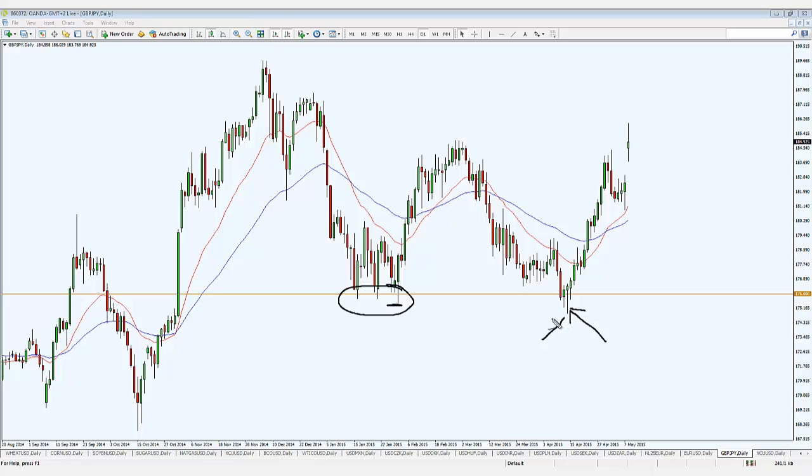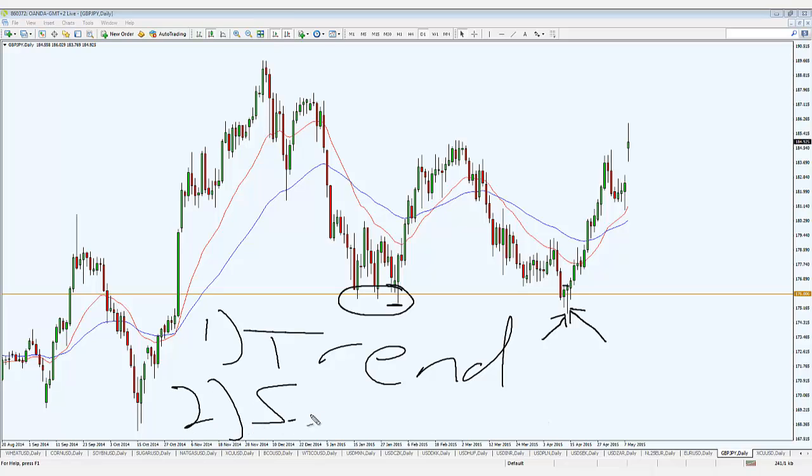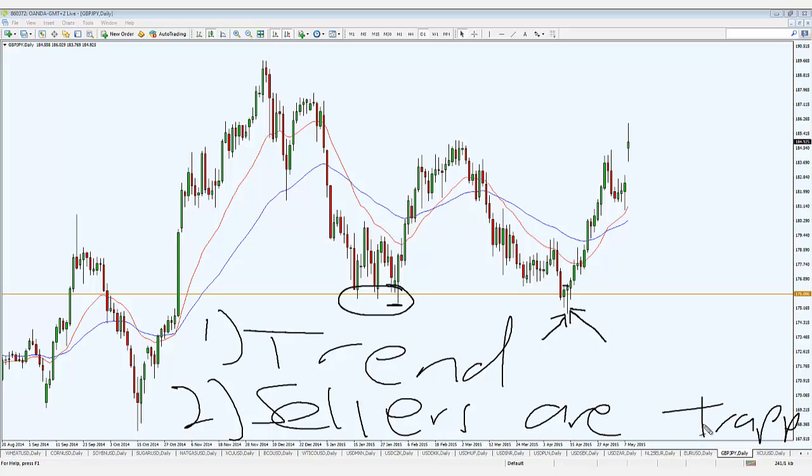We have this pin bar. It traded lower. And after which, it closed higher over here. So what's the market telling you? Number one, you have a trend. You are in tune with the longer term trend. Number two, sellers are trapped. Those who trade the breakout towards the downside, they are trapped.